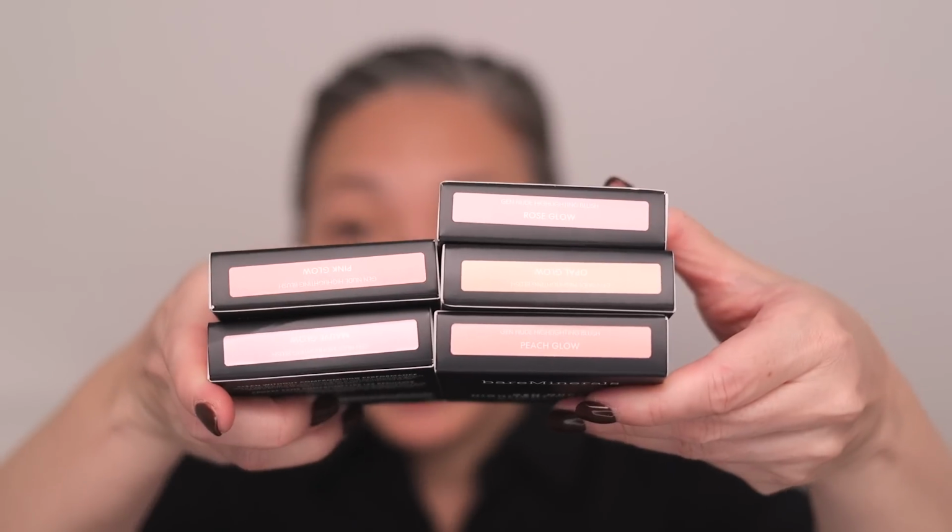So excited. I also have some Gen Nude Highlighting Blushes from Bare Minerals. I think they've expanded the color range, so I have a whole bunch of new colors that don't look like blushes, they look like highlighters, so we'll see. I've got the new Tower 28 concealer. I have the new Jones Road Brow Gel. I also have a couple of other highlighty things.